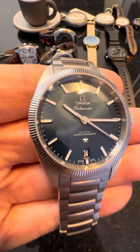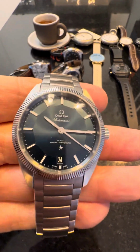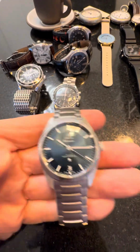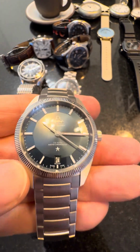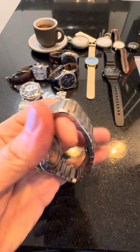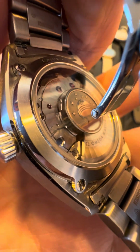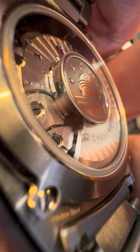But this, I think, has great homage to the C case, as you can see in the case, as well as the pie pan here. So yeah, I love this watch. And then this obviously has a display back. I love the fact that they were able to get the Constellation medallion embedded in the sapphire there. So it's actually formed as part of that sapphire, which is super fucking cool.